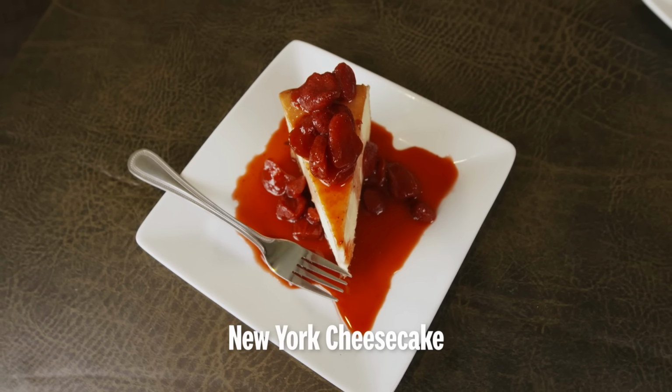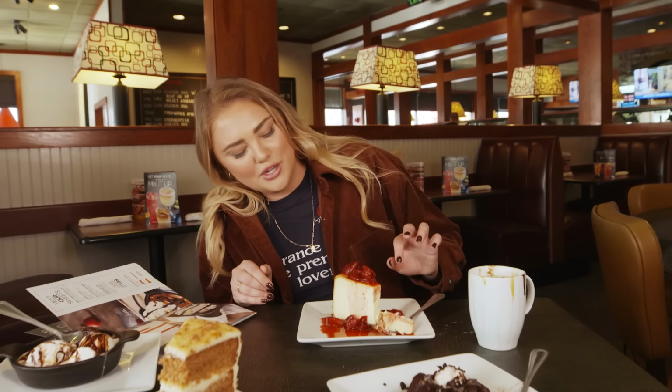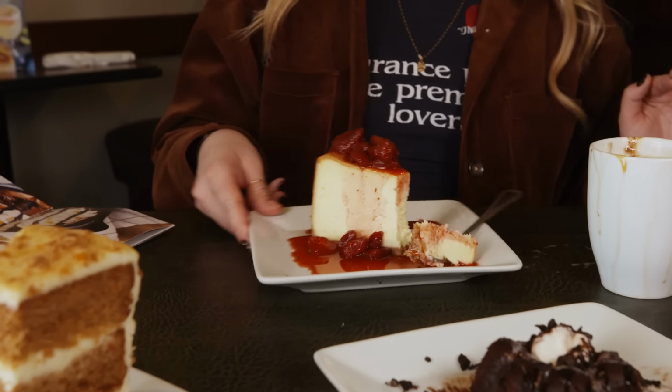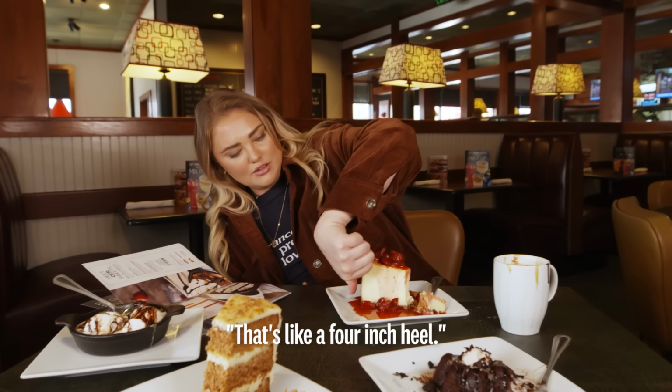This is the New York cheesecake and it's served with a healthy dose of strawberries. Also, just the height of this. How many inches do you think that is? I can measure with my thumb, right? That's like a 4-inch heel.